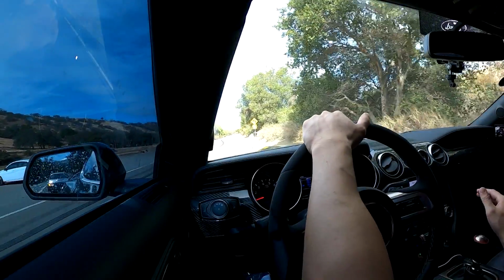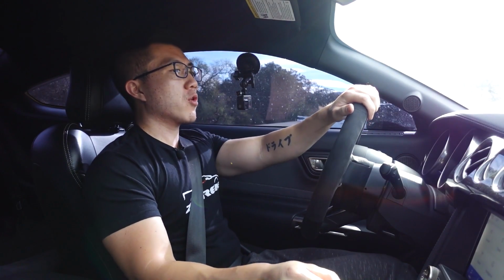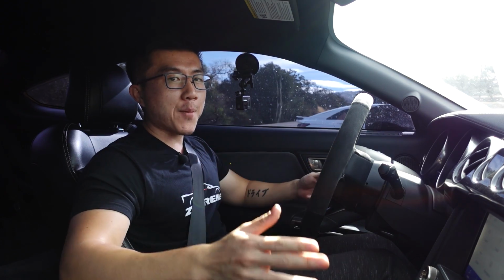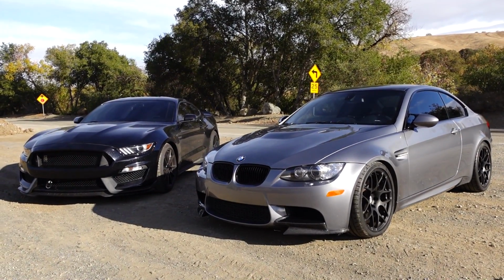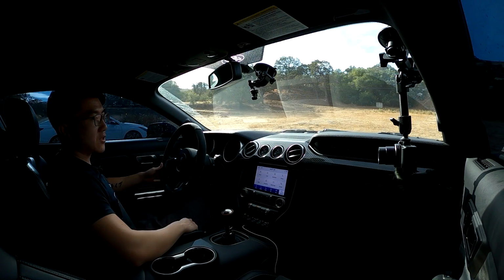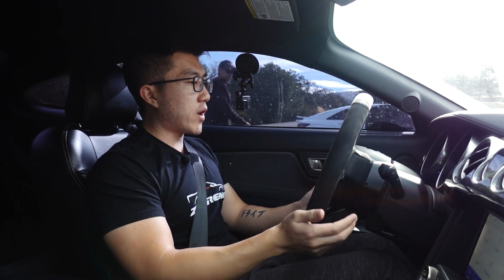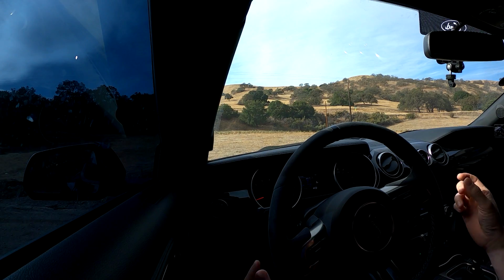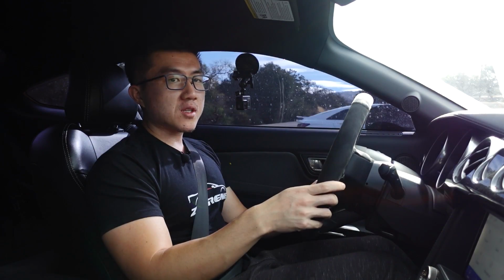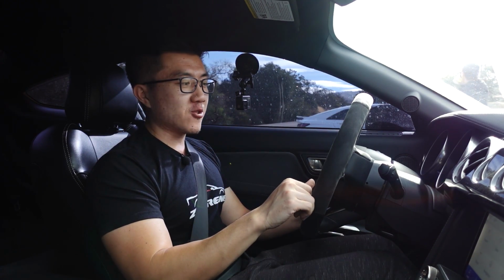All right, let me calm down for a moment and try to summarize my thoughts. The question we were originally trying to answer here is, how do these two cars compare? Well, I can happily, very happily say, in fact, that the GT350 very much so is a spiritual successor to that E92 M3. The way it steers, the way it sounds, the way it turns in, the way the suspension keeps the car on its tippy toes without feeling completely out of control. Just the right balance of outright performance while still putting a big grin on the driver's face.